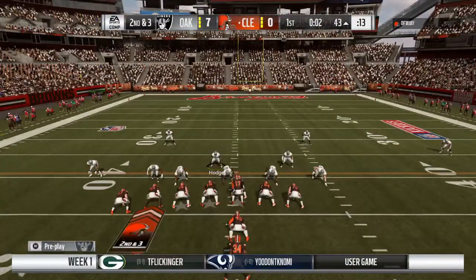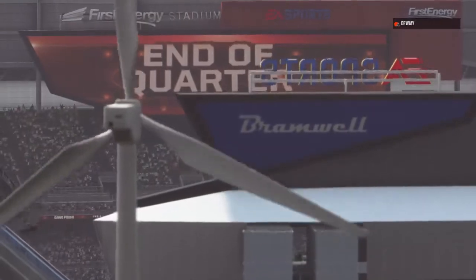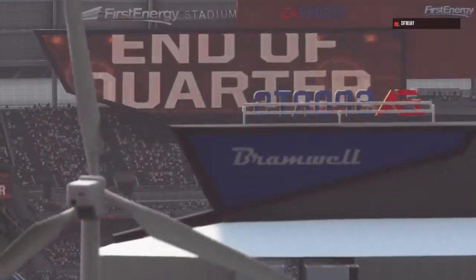Lucky 56. They'll hand it off to Kelly. And that one blown up quickly as he's going to be stopped before he could even get started.